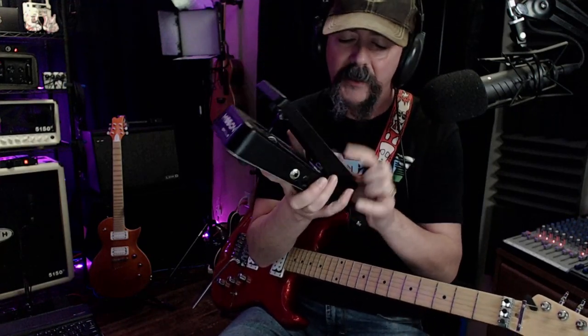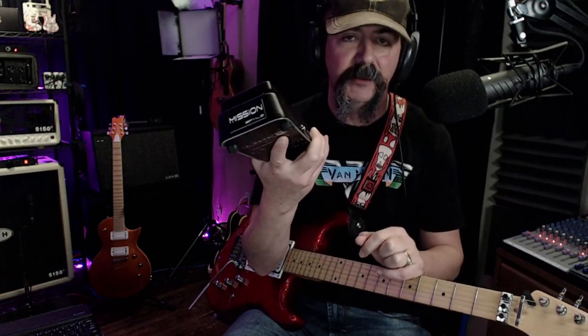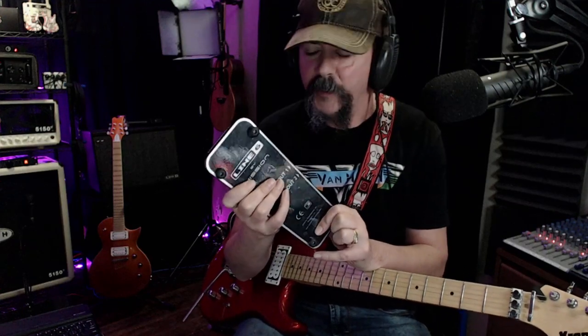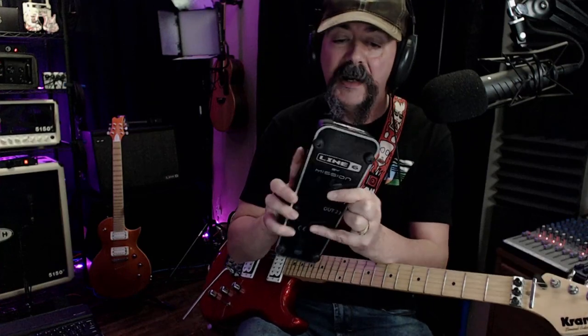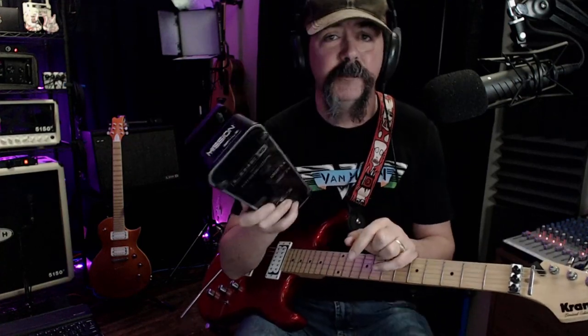Mission Engineering, it's a real wah pedal. It's a real expression pedal. I shouldn't say it's a wah pedal. It's a real pedal. It weighs a ton, just like a typical crybaby. And speaking of which, rest in peace, Jim Dunlop. That was a really sad loss this week. But it feels like a crybaby, looks like kind of that style. Very, very heavy, but it's an expression pedal.